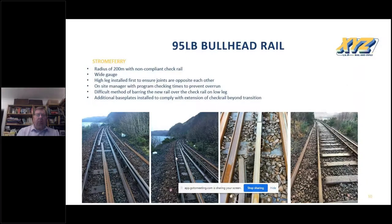The radius was 250 metres with non-compliant check rail. The check rail did not extend 9 metres beyond the transition with flares. XYZ and Network Rail came up with a solution to use serviceable rail from another re-railing site on the same line for the check rail. The gauge was non-compliant, it was too wide. We could not install half the curve as it would leave a gap, as you have to install with the joints opposite to each other.